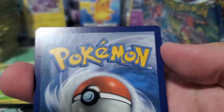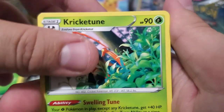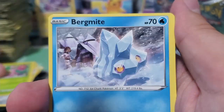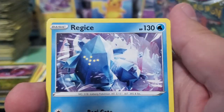All right. Fighting energy. Green. Oh, no. My glasses are foggy. Is it foggy here? No, it's just my glasses. Bergamite, Hippopotas, Ponyta, Regidrago, and a Regice.